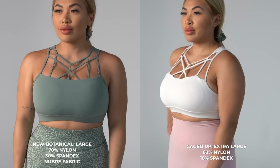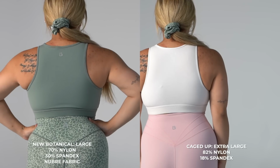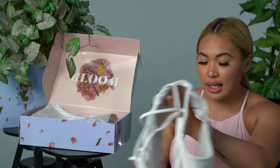So I'm really happy with the changes that they made to this bra, and I'm really happy to see it coming back. Again, another one of those bras that are great if you want a little bit of something happening, but you don't want to show too much cleavage, which is this detailing right here. But then the back is fully covered, so if you're not someone who likes to show much of their back, you are good to go. Really happy with the upgrades to this bra, and really happy to see it coming back.